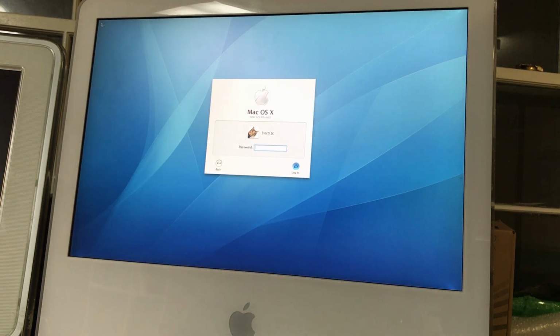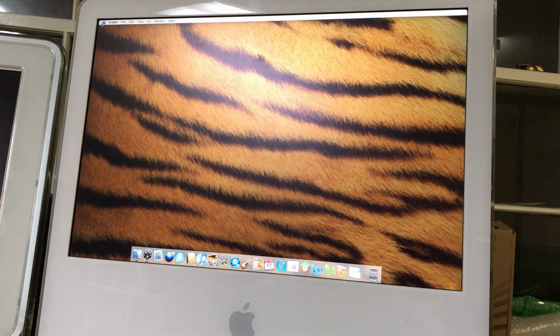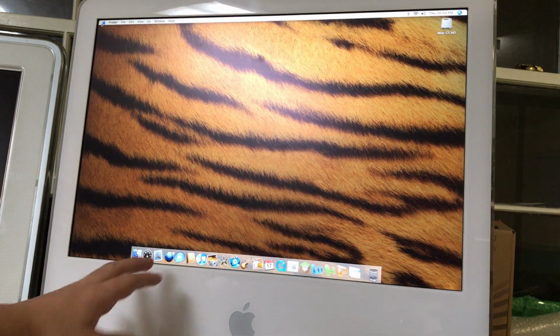So let me unlock it real quick. Alright, this thing, yeah, I've decided I'm definitely gonna keep it on Tiger, and I've installed Minecraft, of course. I have Office 2008 and iLife 08. I'm gonna obviously install more 10.4 Fox as well.